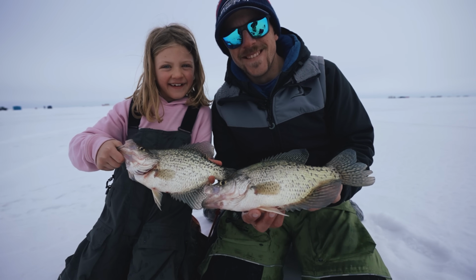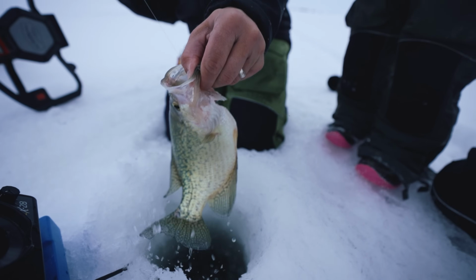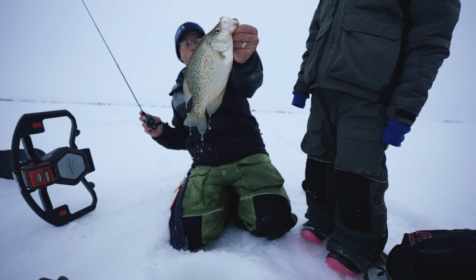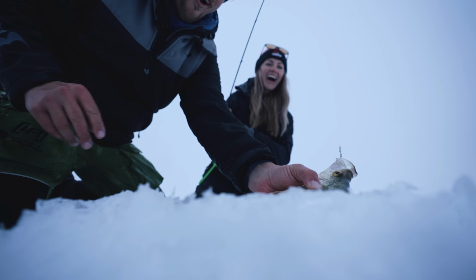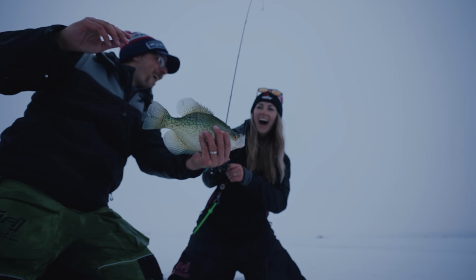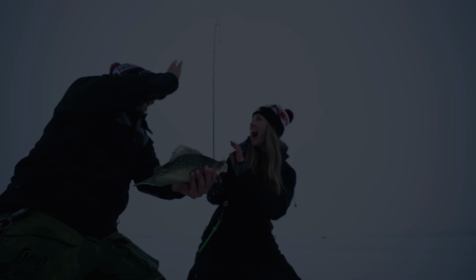It's really awesome to have the memories of going to Red Lake with my dad and mom back in the day, and to be able to share that with the kids. It's truly something that every kid should have a memory of. Everybody loves getting on a bite like that, and being able to share that with our kids and see their excitement is really special.